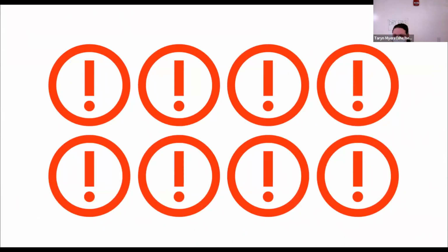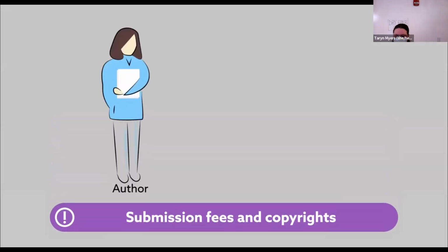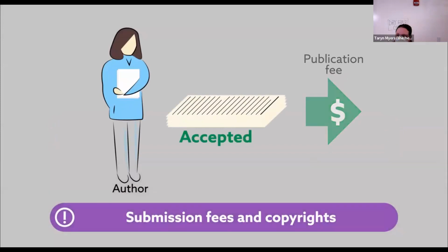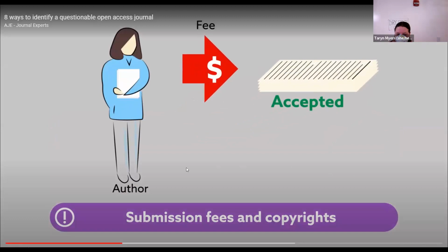Good journals may also exhibit some of these signs, so use all of the information available to you and your best judgment to form an overall impression of the journal. Most open access journals are supported by authors in the form of a clearly stated publication fee, paid only when the article is accepted for publication. A predatory journal might require a submission or handling fee.